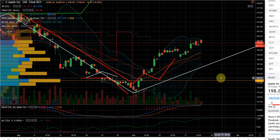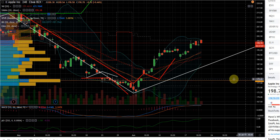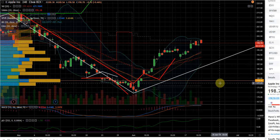Now these are called calendars because I'm playing with the calendar. There's another way of doing it where it's kind of a calendar, but you vary the levels. So if I buy the 180 put, but I sell the 177.5 put against it, now it becomes a diagonal because it not only goes this way in time, but it also goes diagonally.